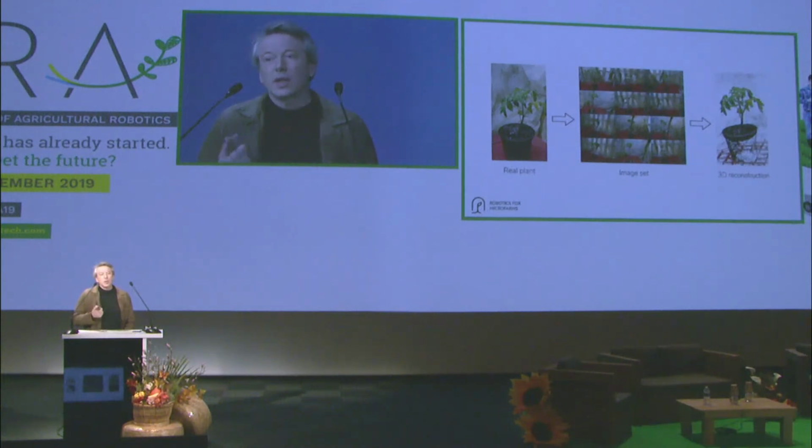You have a plant, you take a number of images of this plant, and then you reconstruct it in 3D. A fair amount of people do this, and there are software tools available for that. It's called photogrammetry. People who collect images from drones also take this approach. But what you have on the right-hand side is this 3D representation as a cloud of points. It doesn't give you much information about the structure of the plant. And trying to extract the information from this point cloud in itself is still a very active research topic.